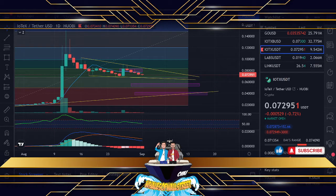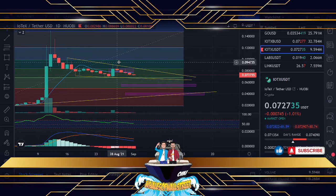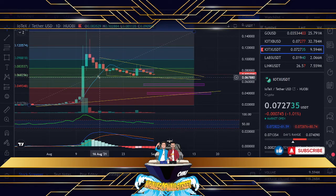So now we've got that out of the way, let's go to play in the IOTX chart. Right, so not much has occurred in terms of any bullishness, in all honesty, on this particular crypto asset, but it's important to acknowledge that it doesn't always go the upside. There are always opportunities both up and down, and that's what we're going to focus on here.